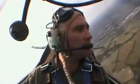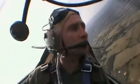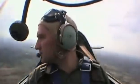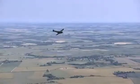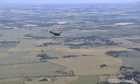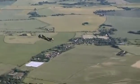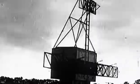RAF fighters had VHF radios in the cockpit. That meant pilots would remain in constant contact with the controllers, who would update them on enemy movements, allowing them to get into the best attacking position. Most German fighters had to wait months to be given radios, and even then didn't like using them.